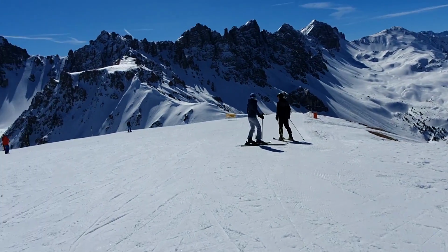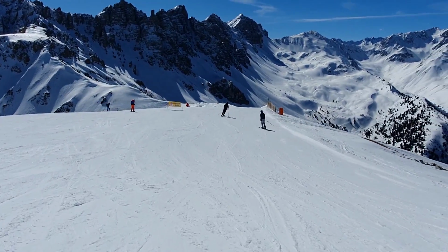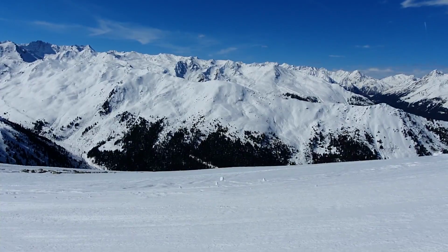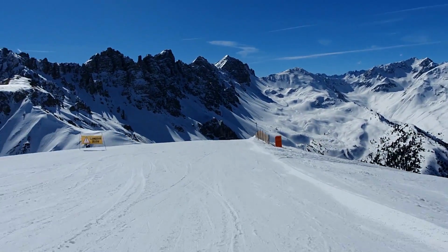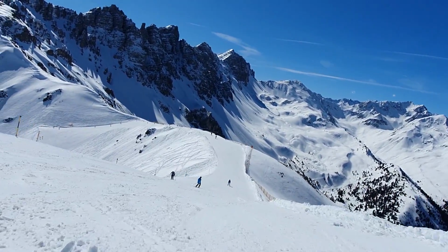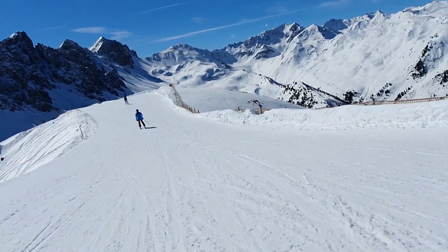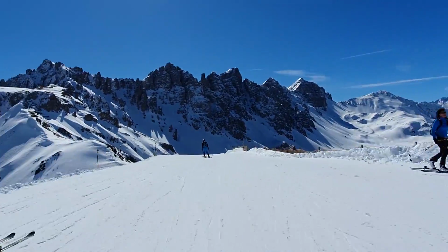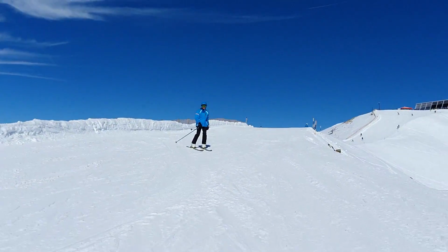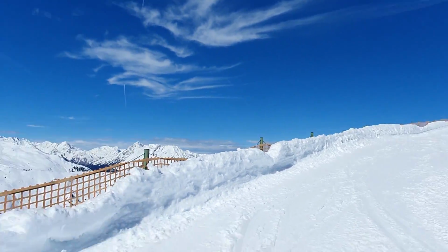But yeah, let's see how awkward this is gonna feel without my poles, without a proper glove. And I forgot to take down my goggles, yes. Meanwhile, we're gonna enjoy the scenery. First bit here is not steep at all. It's very easy to come down, even if you're a beginner. But if you're a beginner, you're gonna have a hard time after this very first part.